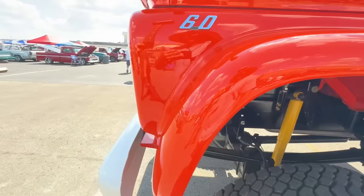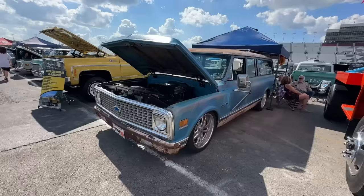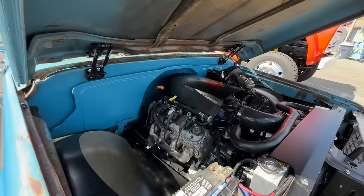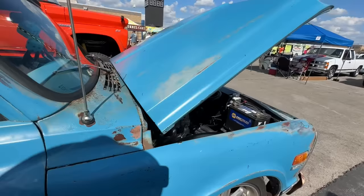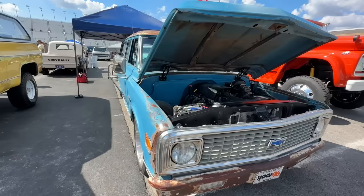This thing's crazy, dude. Stumbled upon Jamie Mays's Suburban. This thing's awesome, man. He road trips this thing, daily drives it. It's got a little LS motor in there, some US Mag wheels, some fresh interior. So we're out here in Nashville, Tennessee. They live over in Georgia somewhere. I forget where they live. Sorry, guys. But anyway, they drive this down to Daytona, man. So that's a road trip truck right here.